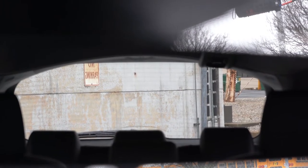But then touching on visibility, that is one of the first things I noticed. Visibility is amazing, absolutely amazing. I love it. I can see perfectly fine out the back. Definitely better than the SUV counterparts that I tend to drive. So absolutely no issues whatsoever when it comes to visibility.